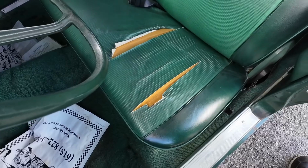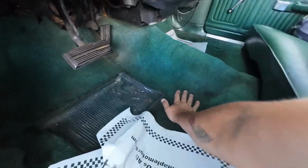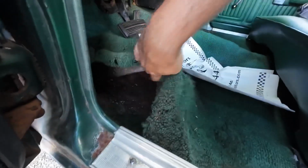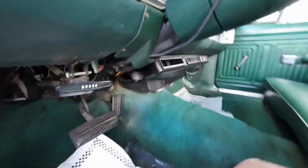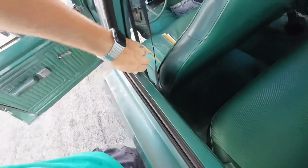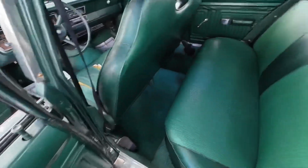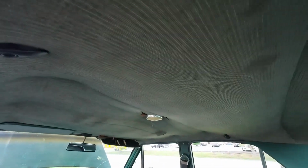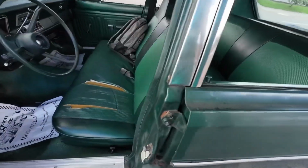Seat is ripped. See that? Floor is wet. Oh wait, this is dry. It looked like it got wet just because of the mat, but I guess the passenger is the only side that's getting wet. You can see up under here. I don't want to tear the carpet all to crap, but see up under there a little bit. A little bit of rust in the floor. Get around in the back. Back seat hardly been used. Headliner, it's fried. It needs a new one. And door locks do work on this one.